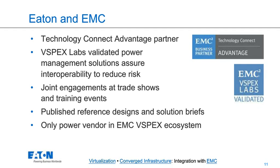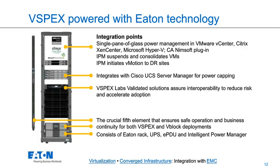So jumping right into the Eaton technology that relates to VSPEX, we're a single pane of glass. The real integration and the value that we bring is that our power management software, which is our Intelligent Power Manager, integrates with all the virtualized layers. Our most integration is actually with VMware. We started working with VMware back in 2009. We have more integrations with VMware and vCenter than any other vendor. We're doing more and more development as we go along.